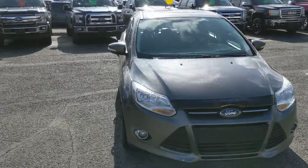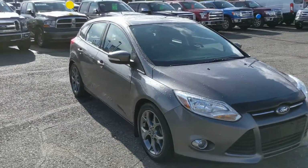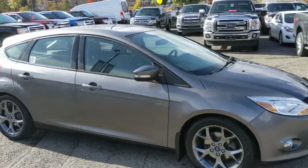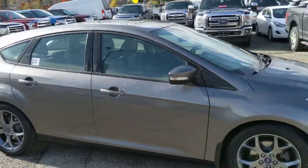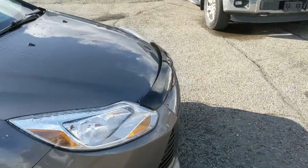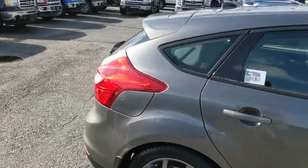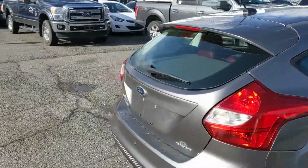Focus in an SE trim. The Focus is an excellent little vehicle if you're just looking for something to cruise around town in or commute to work, whatever you want. It's cheap on fuel, it's compact, it's got a bug deflector on the front, so that's pretty nice, and recently detailed, so it's nice and clean. But let's take a look inside.